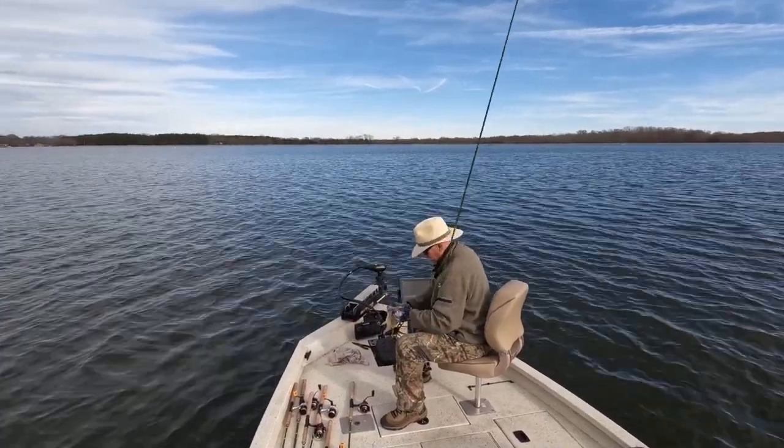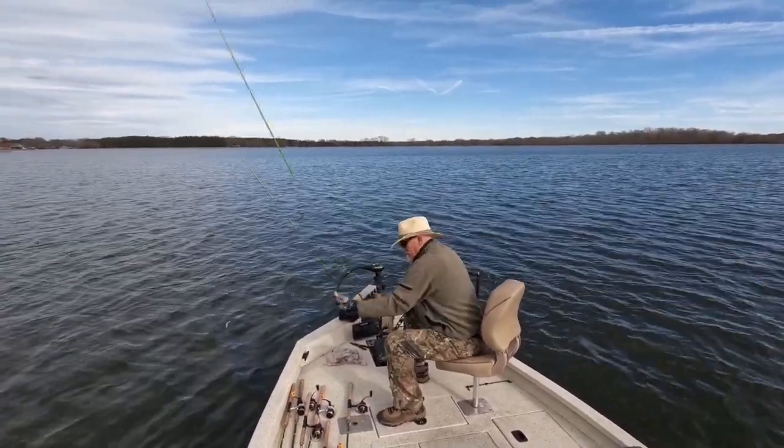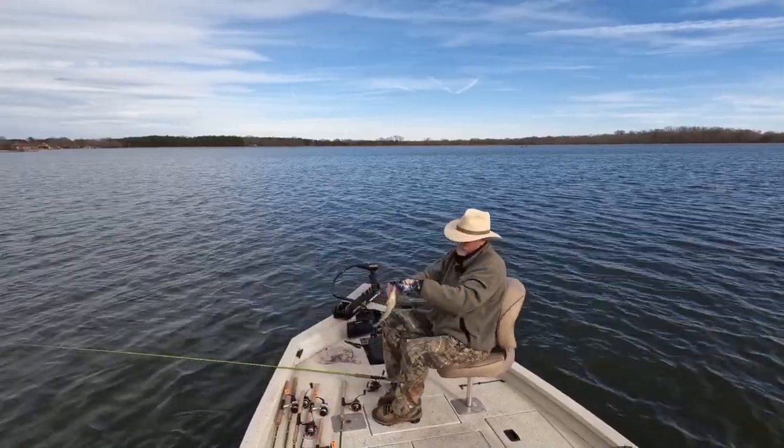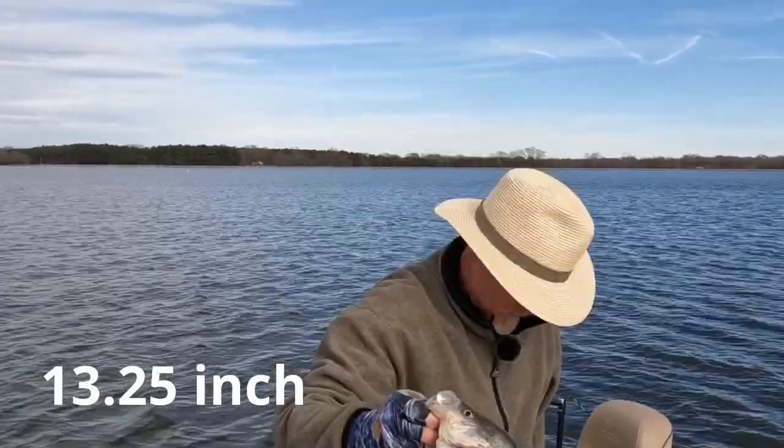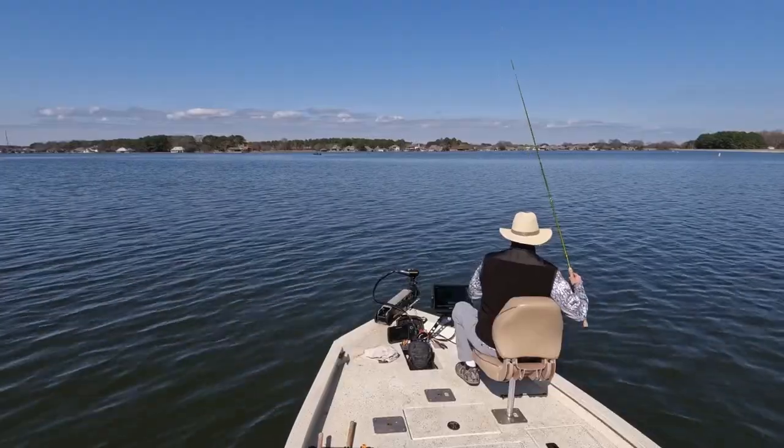Looks like another good black crappie. All these fish are really healthy, thick shoulders. This one's 13 and a quarter, nice black crappie into the live well.